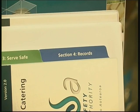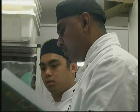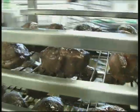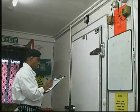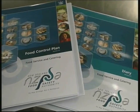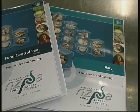The fourth and final section in the plan is all about keeping records for such things as staff training, sickness, poultry temperatures, transporting food and more. Later we'll show you how keeping good records can be good for your business. So that's the food control plan. Now let's have a quick look at the second ring binder, the diary.